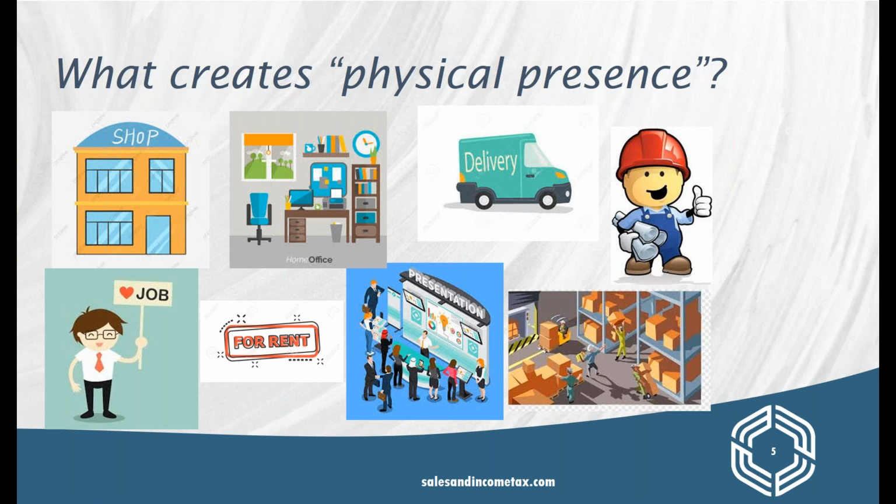What creates physical presence? Some things that create physical presence in another state would be if you own property in that state, whether it's a retail store, a warehouse, or even inventory. It could be inventory located at a fulfillment center. If you own the inventory and say it's located at an Amazon fulfillment center, you don't own the building, but you own that inventory and it's located in that state. That can create a physical nexus.